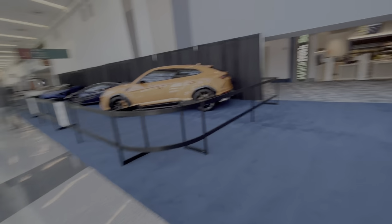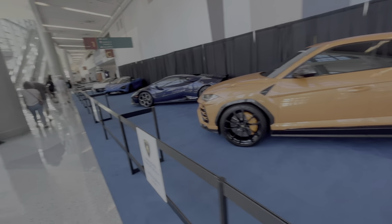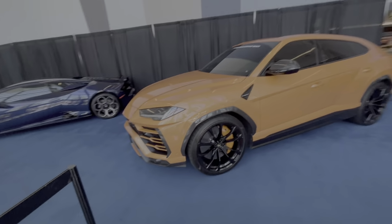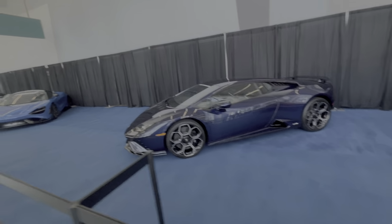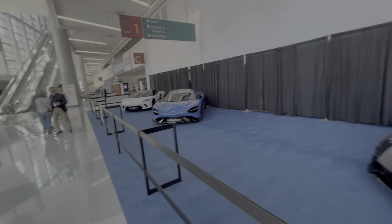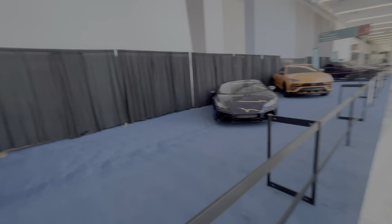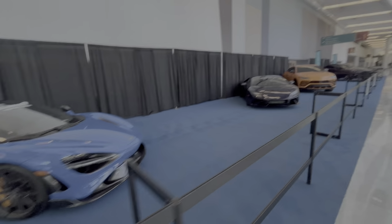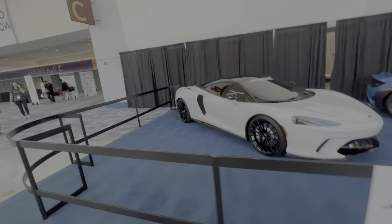Let's see what's going on here. So we do have some juices. Actually, it's cool. You can get any drink for free because you are the media. So we don't have window stickers for this Lamborghini or McLaren. And I think that's all we got from the exotic cars. There is nothing else.